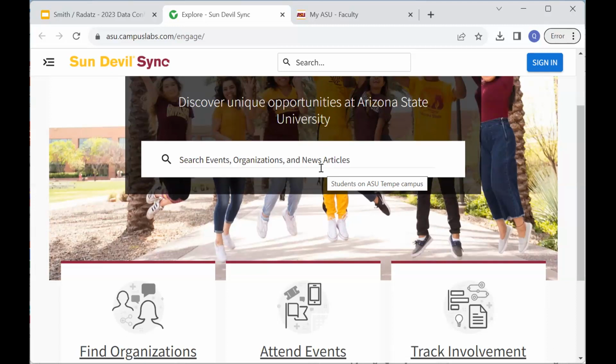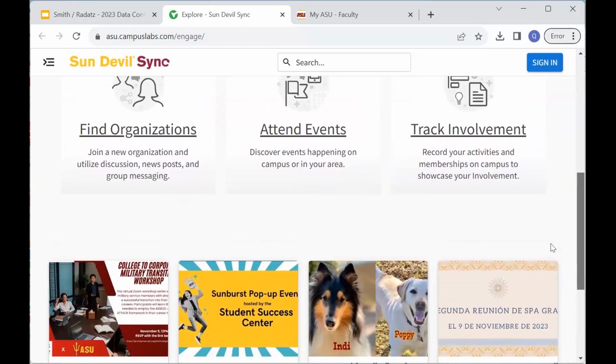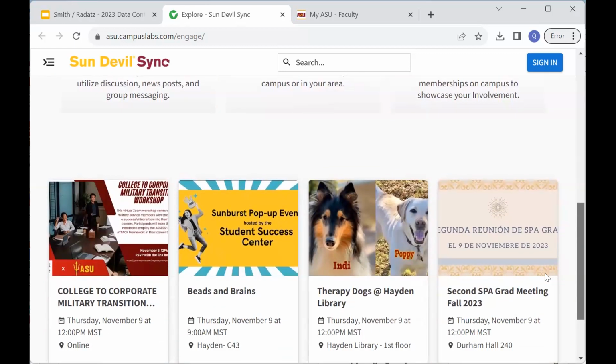If, for example, a student were to search for a sailing club or things like that, they would see multiple options come up because we have so many student organizations, whether that's based on the campus that they're sitting at, or just the different types of clubs that we have. So they can really go in and find what fits best for them, whether that's, again, an event that they're looking for or a student organization.